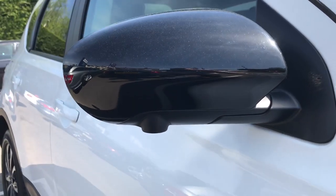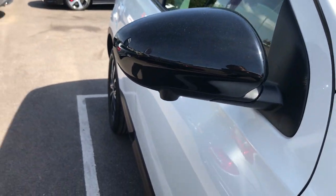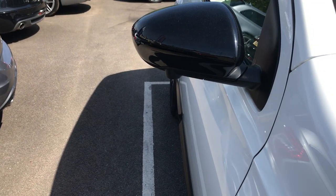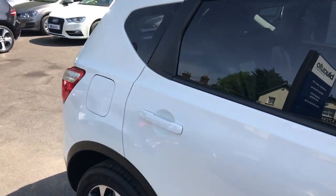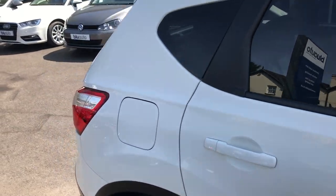You'll be able to see here just underneath the wing mirrors, one on either side. That is actually a camera, which is rather handy, especially when you're parking the car up. So that camera is pointing directly down at the line, so when you're moving into a parking space you can see exactly where you are positioned. So a nice little rear tinted window there. So just going around to the back of the car now to show you the boot.